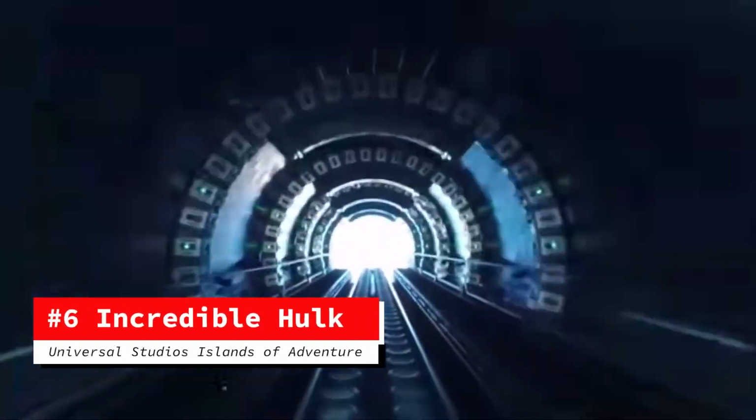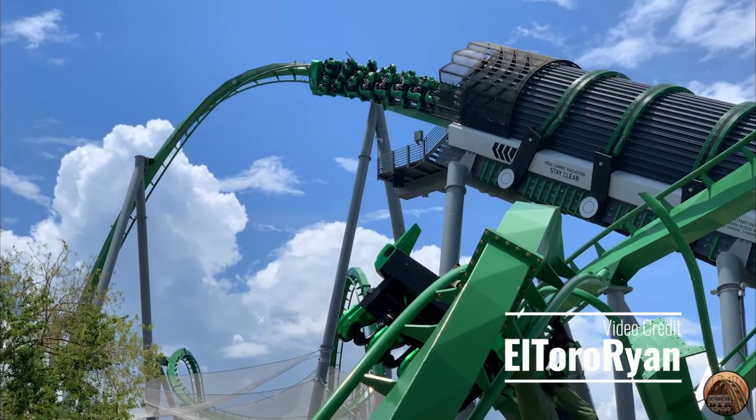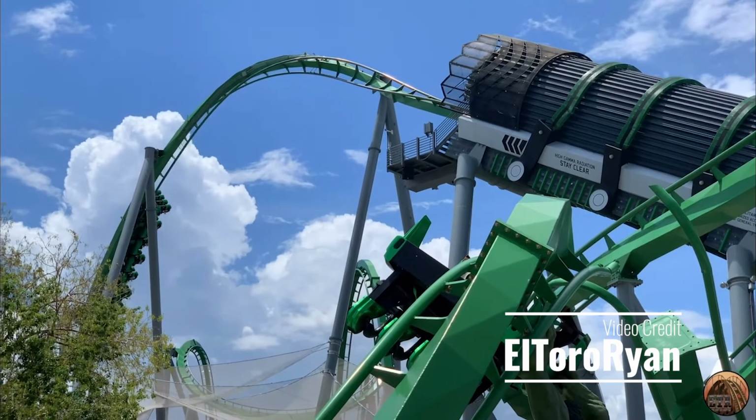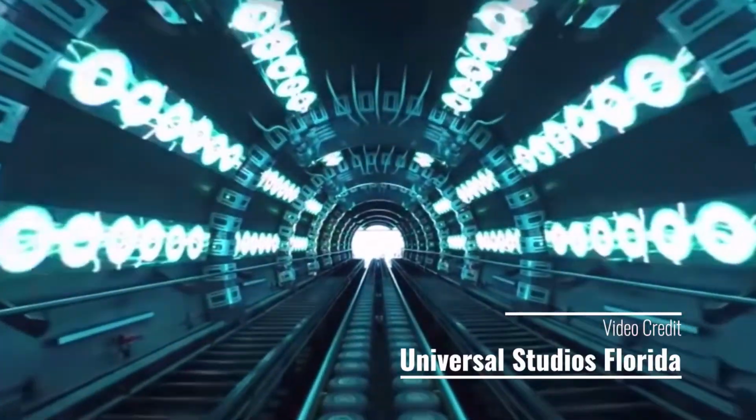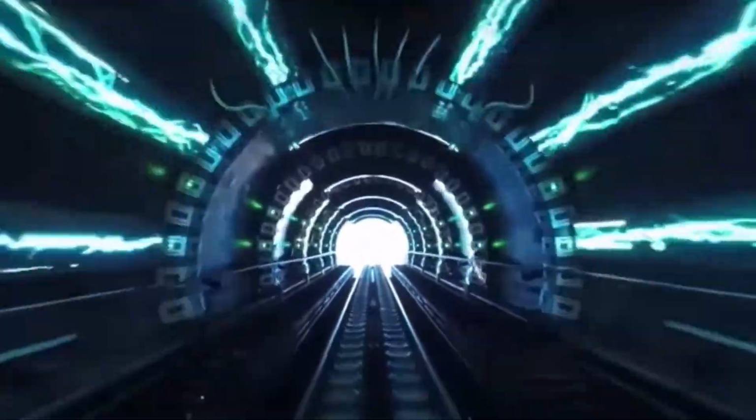And at number 6, we have the Incredible Hulk at Universal Studios Islands of Adventure. This 40-mile-per-hour launch is unique because it's in a tunnel that's 150 feet long, and it goes directly into a zero-G roll. This is one exciting, thrilling, and memorable launch.